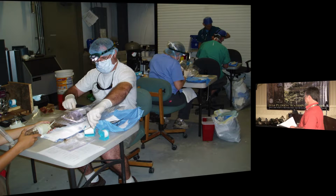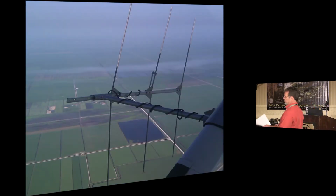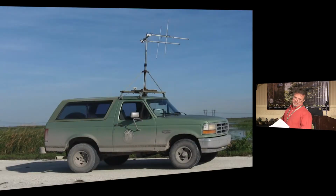Once the birds were anesthetized, we opened up their abdominal cavity, implanted the transmitter, sewed them back up, and once they recovered from anesthesia, we let them go back where we caught them. And then we started tracking them from the air and from the ground. And that's how we garnered those 20,000 or so locations that we got through the two projects.